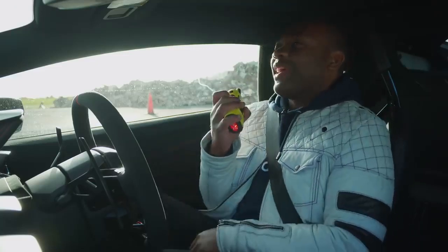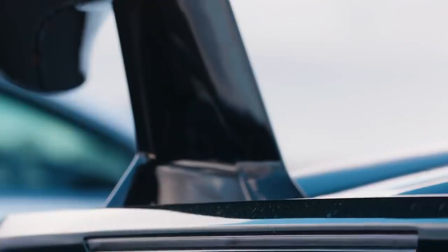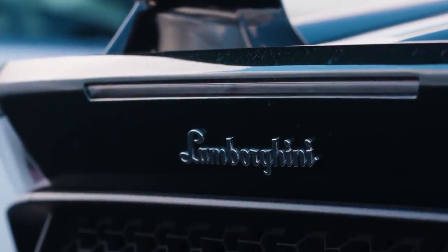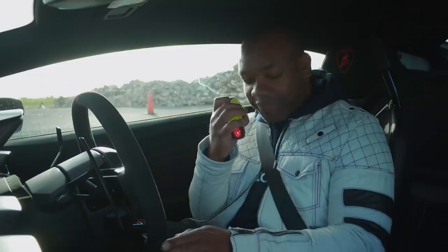Right, this is a big one. I genuinely don't know who's going to win because the numbers are, I wouldn't say they're similar, but you've got much more weight, you've got much more power. We've both got all-wheel drive. I think we just got to send it and see what happens. I'm with you. Let's do it. All right, Pete. I mean, good luck.